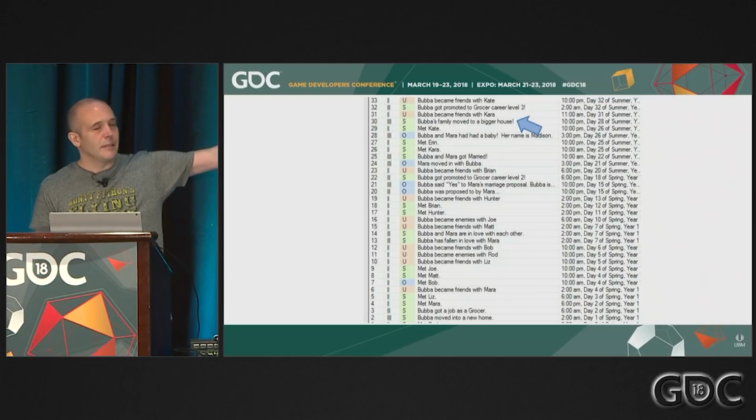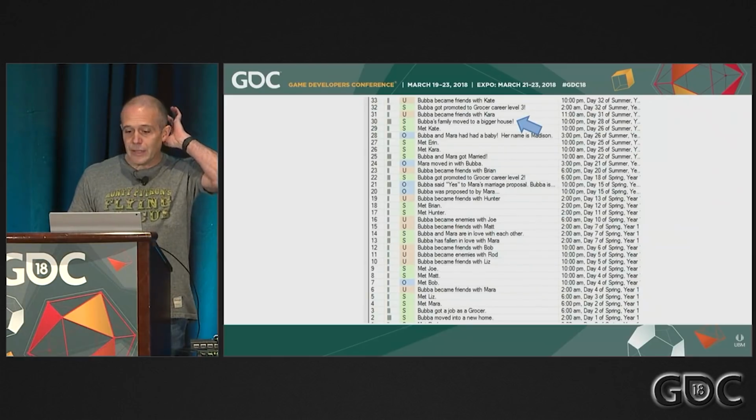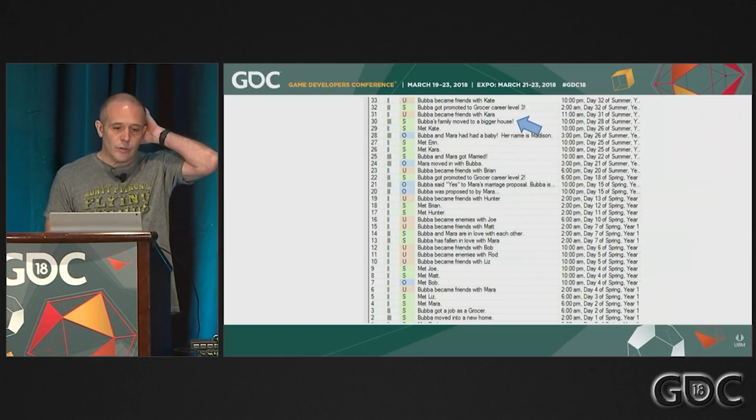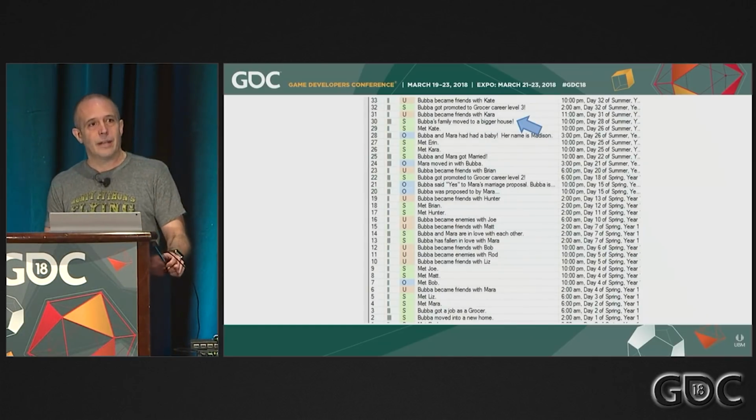But this is all that's happening behind the scenes. They happen very infrequently. It's really, really cheap. We could do this for hundreds or maybe thousands of sims. And what that means is that if you knew Bubba or you knew Mara, you would see them together, and you would eventually be going to a different house, and then eventually they would have a daughter, and it would just make sense.